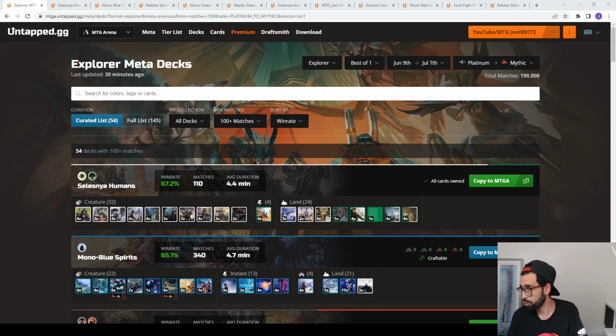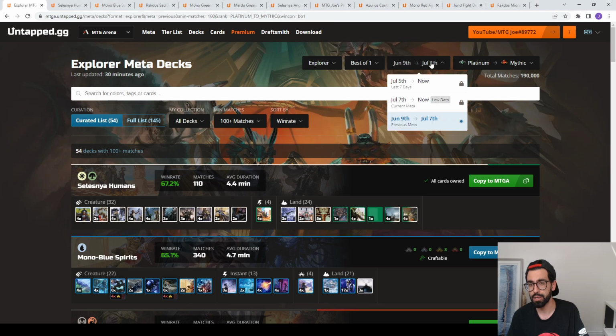And what we're seeing with Explorer this week, I'm locked out of the recent data sets until they get enough data. Even though Baldur's Gate doesn't affect it, whenever a new set releases, it waits 7 days to unlock and aggregate a data set. It's annoying, but so this is June 9th to the 7th of July, so it's like a month.